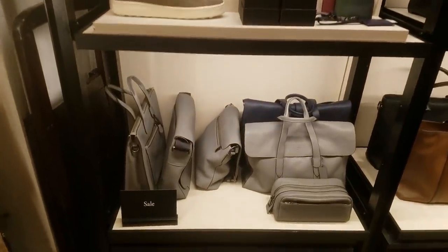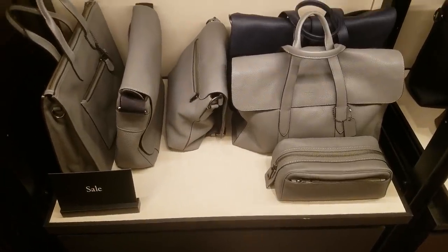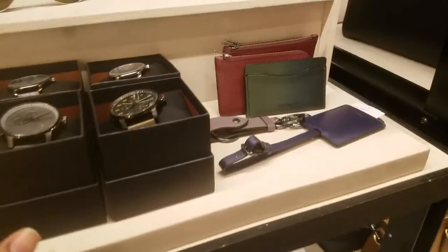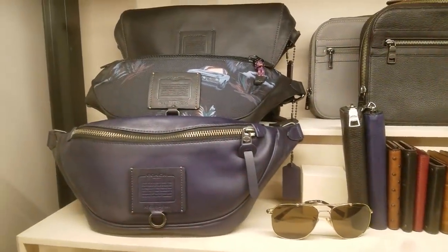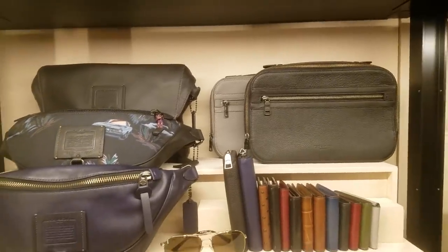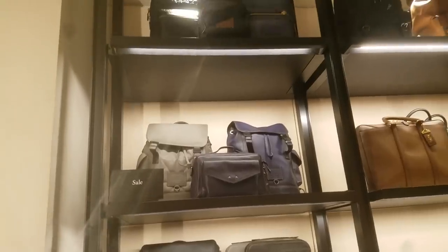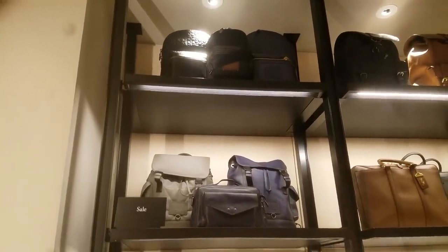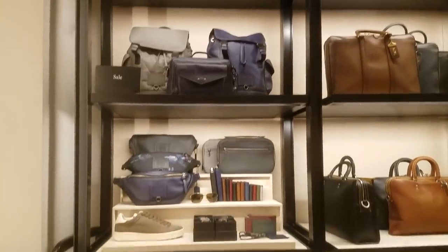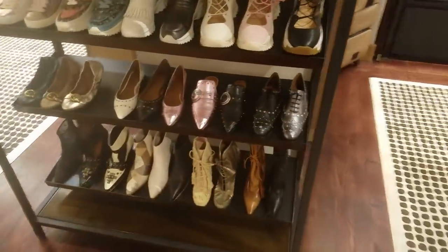Watches. Some great bags over here. Small leather goods. Fanny packs. That pair of sneakers. And I don't know if those are on sale also up there. But those are really nice bags. Okay, and I will take you to the other side. I almost forgot about all this. I'm still going to try on those new bags, y'all.